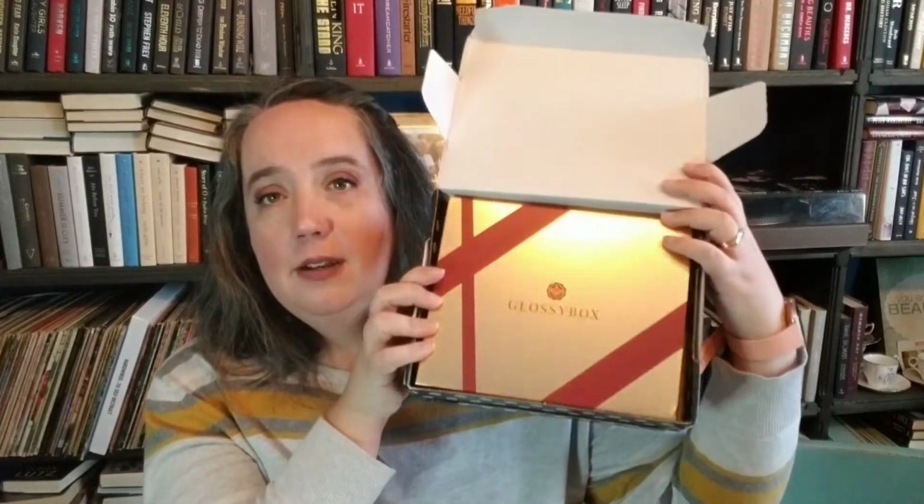So this is what the December box looks like. It's very festive, red and gold. Let's try and get it out without breaking everything. So here is the box. Let us see what we have inside.